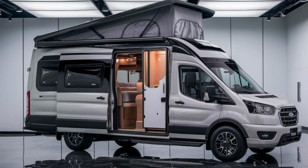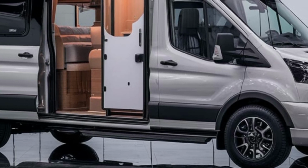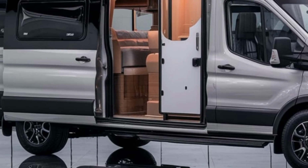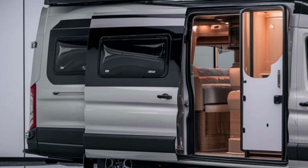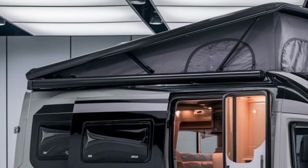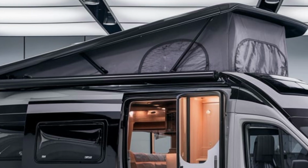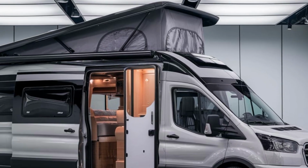Right from the outside, the 2025 model gives off a bold and refined vibe. The updated grille, sleeker headlamp design, and aerodynamic enhancements don't just look great, they help with fuel efficiency and road handling as well. And yes, for those wondering, this year's model does come with optional AWD, which makes it even more versatile for off-grid adventures or rough terrain.